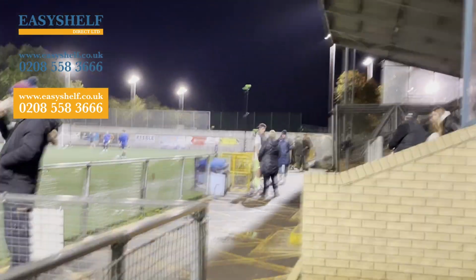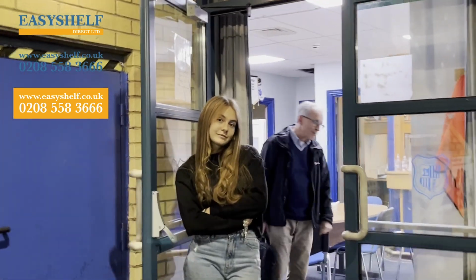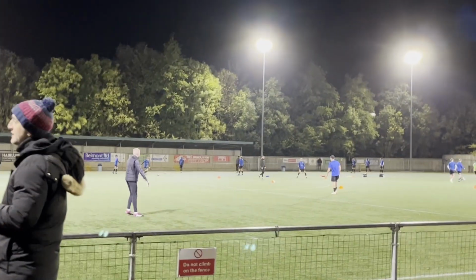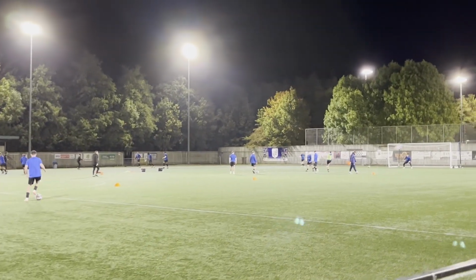Just walking past the boardroom. We had a lovely invite into the boardroom from our hostess. Our hostess of the boardroom, thank you very much. And onto Gillingham, who are down the other end, warming up.